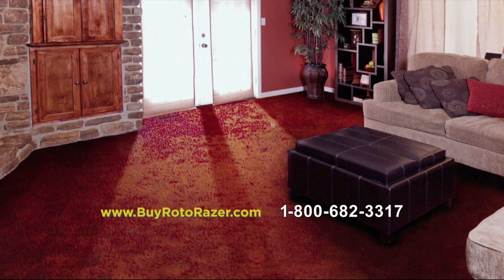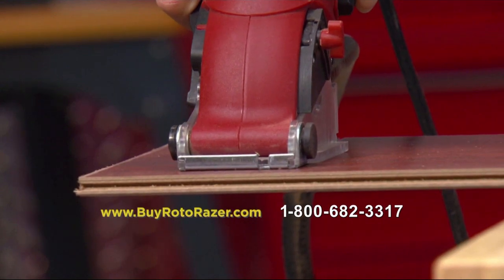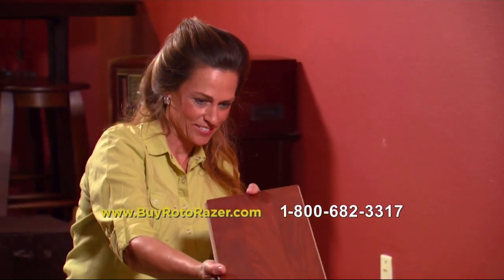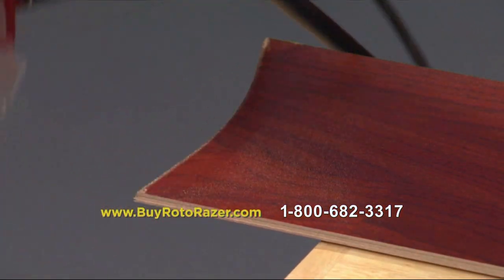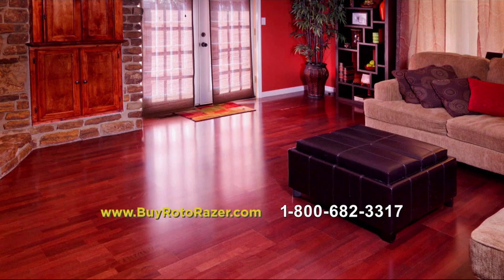A project that I just recently completed with the Rotorazer was installing a floor in my living room. I completed it in just a weekend. What I like about the Rotorazer is that it's really easy to use. I can change my blades easily. It's lightweight, not intimidating like the bigger table saws or circular saws. Easy to maneuver, and it's really easy to make any type of cut that you need to do to get your project done. Because of the Rotorazer, I now have a beautiful floor that I can enjoy.